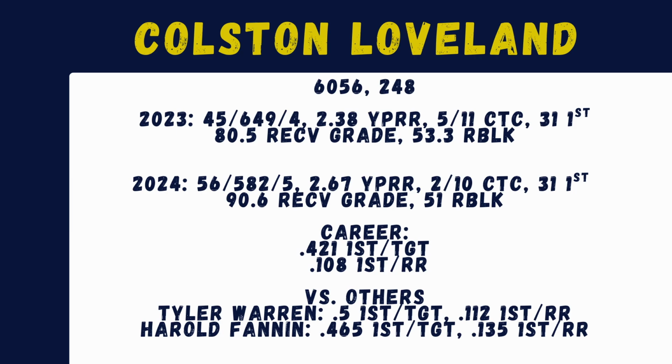2023 and 2024, pretty solid production for the tight end position, especially on a per route basis, right? Clearing 2.35 yards per route run in the last two seasons. The contested catch rate isn't the greatest for the tight end position, but 31 first downs. The receiving grades have been off the charts.